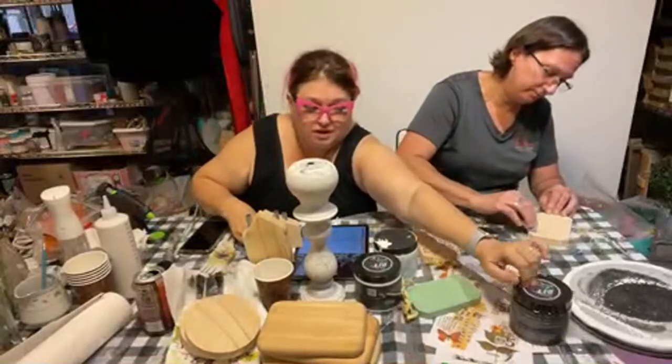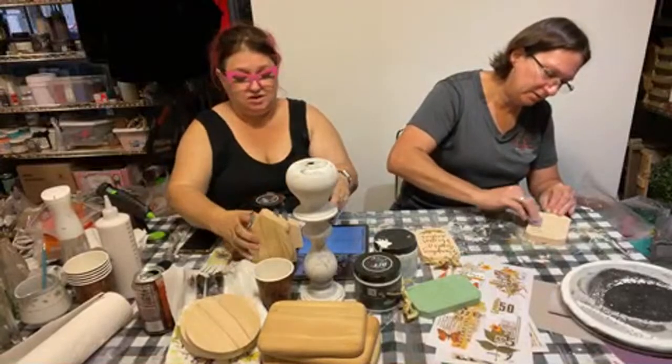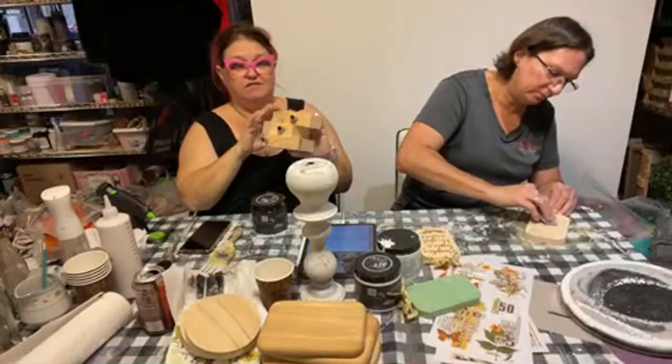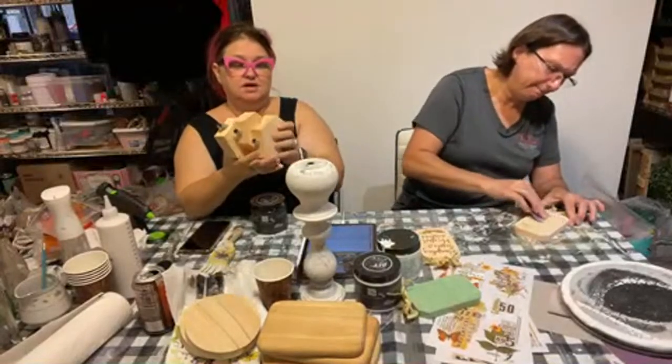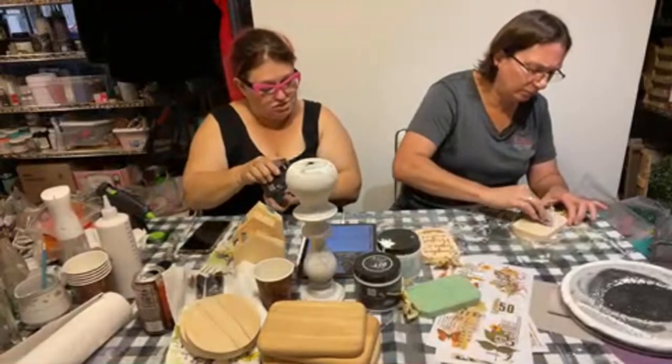So, anyway, while she's doing that, I'm going to move on to staining these little houses. I don't need them all stained, but I do want them stained around the edges and the backs. And then I'm going to paint the front. So I'm using DIY's Dark and Decrepit.